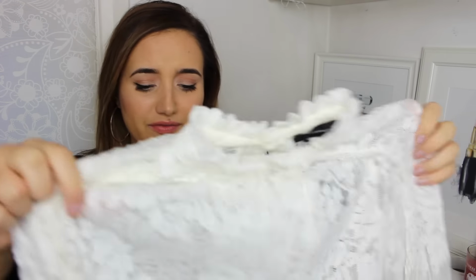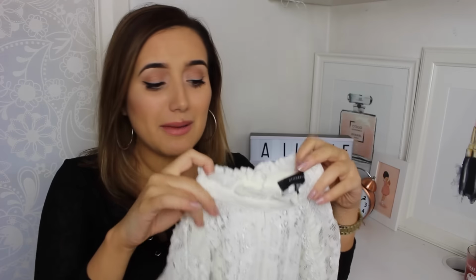There's a weird amount of fabric, like quite a lot of fabric, and in turn I just don't think it looks that nice on. Maybe on other people it would look nice, but on me it just doesn't really work. Maybe it's because I've got a bigger bust, it's a bit off, but it is really pretty when it's not on, so I feel like it might work on other people.